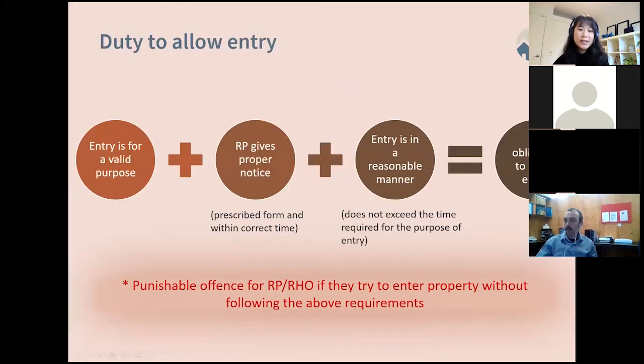If not, you're obligated to let them in, and it could be a potential breach of your duties if you don't. So it is a punishable offence for a rental provider or a rooming house operator to enter the property or your room, if you're in a rooming house, without following the above requirements. And if you feel that your rights are going to be breached, call us ASAP.